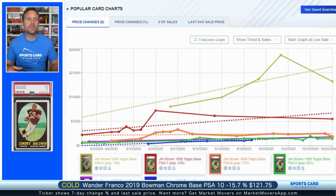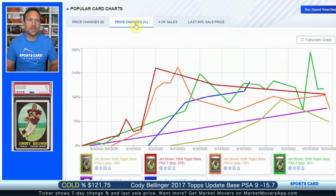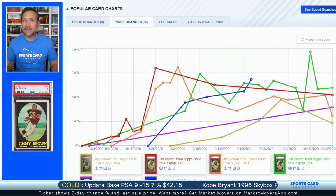And of course, if you just look at them with the prices are so different, it makes the price graph a little muddy. But if we go to the percentage change graph, here you can tell the real story of what's gone on over the last 90 days. And what you can tell is that no matter the grade, all of these cards have gone up a significant amount because the bottom line on your graph here is 0%.